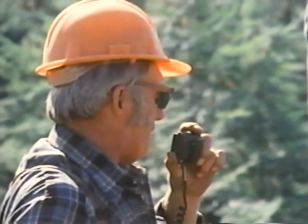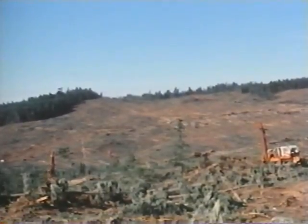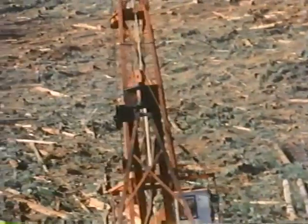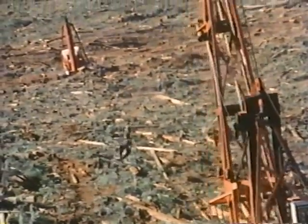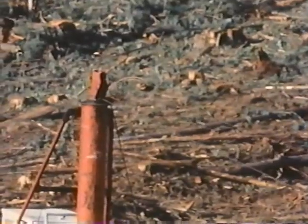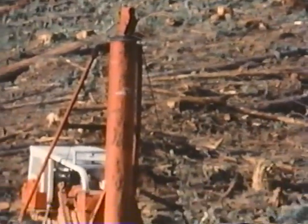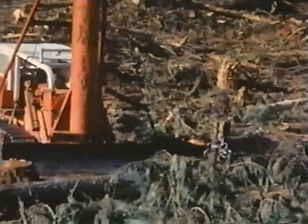The logs are stockpiled in windrows along the road to be loaded in a separate operation. Division of the yarding from the loading operation results in greater efficiency. Logs can be loaded on demand or when the trucking schedules permit.